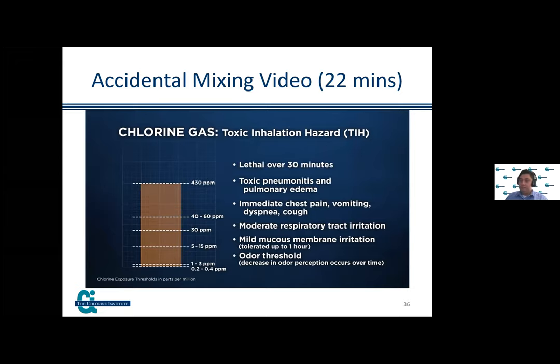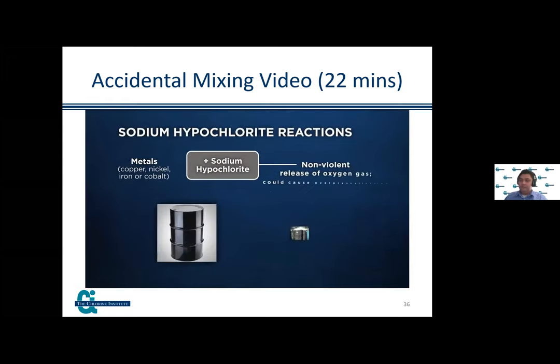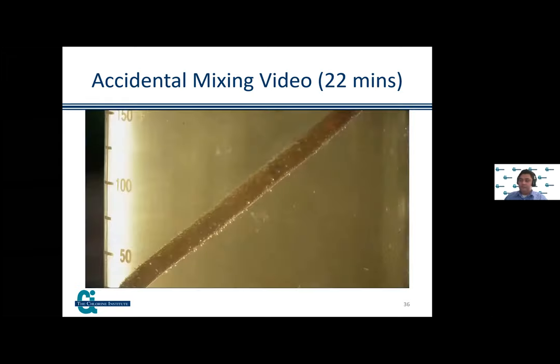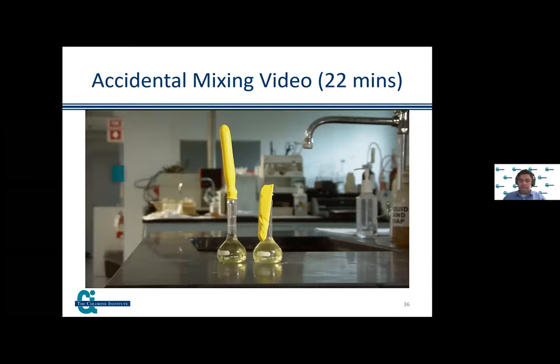At 430 parts per million, chlorine gas exposure can be lethal after 30 minutes. Exposure to chlorine gas at 1,000 parts per million is fatal within a few minutes. Sodium hypochlorite is also not compatible with the following materials of construction: metals such as copper, nickel, iron, or cobalt. Copper, nickel, and cobalt and their alloys act as a catalyst for the decomposition of sodium hypochlorite. Nonviolent release of oxygen gas could cause overpressurization of closed vessels or systems.